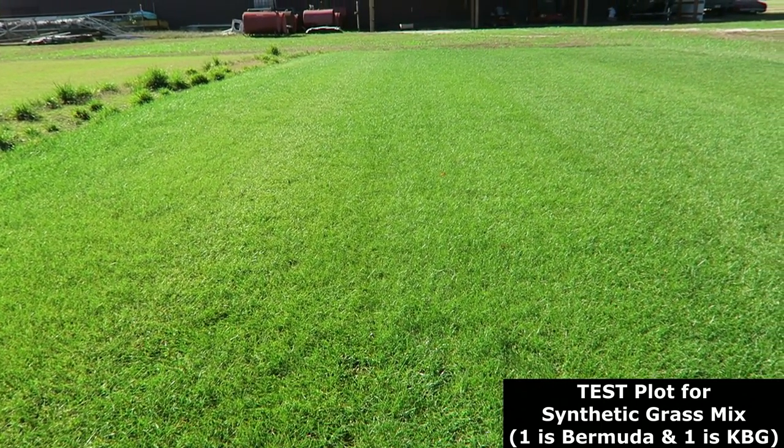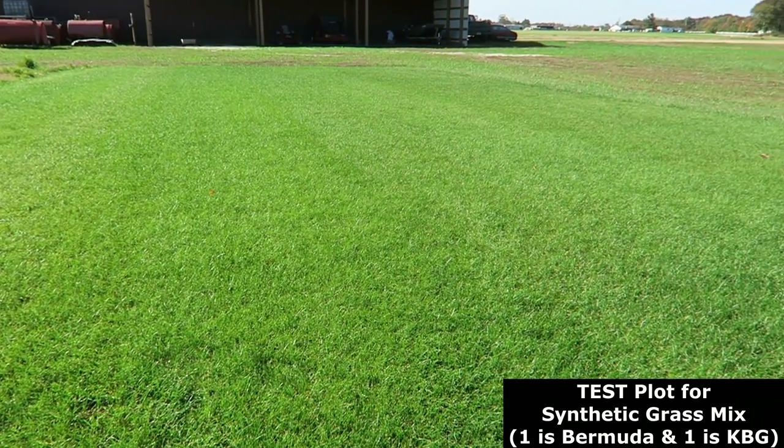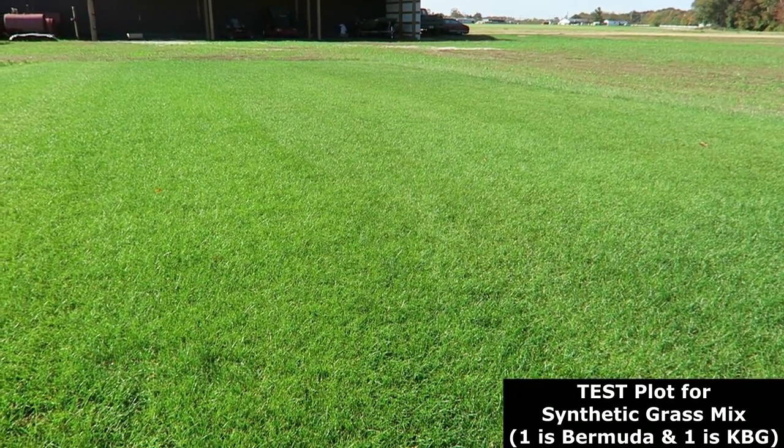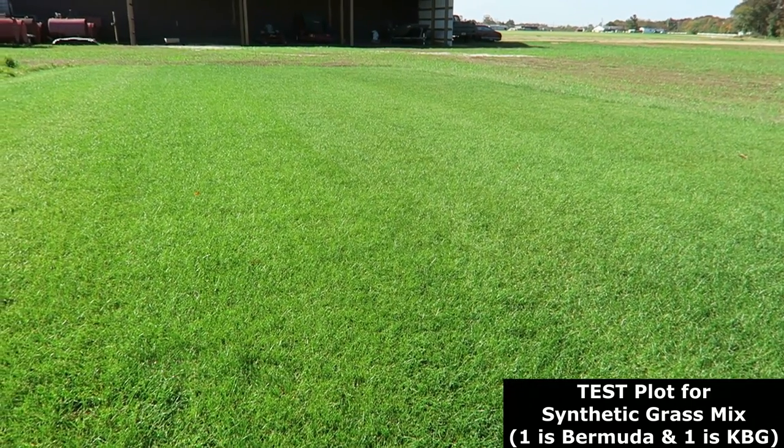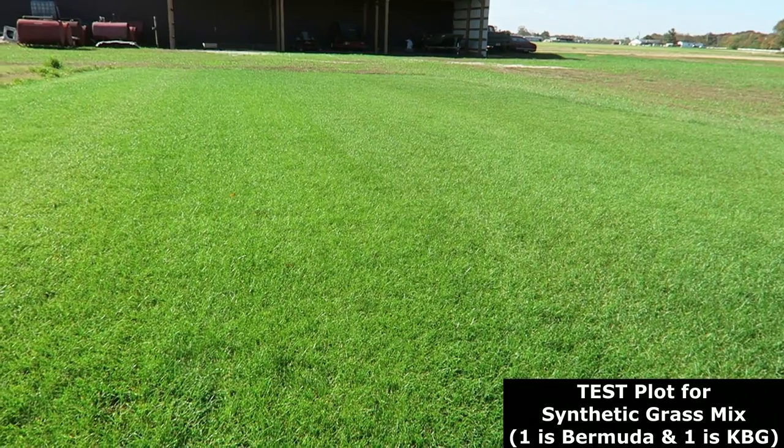Yeah. But we've got companies that are trying to get this introduced here. So we worked with a different company a few years ago. We actually had a pretty good size, 100,000 square foot test plot for them. And then this guy is from HG Turf in Australia.